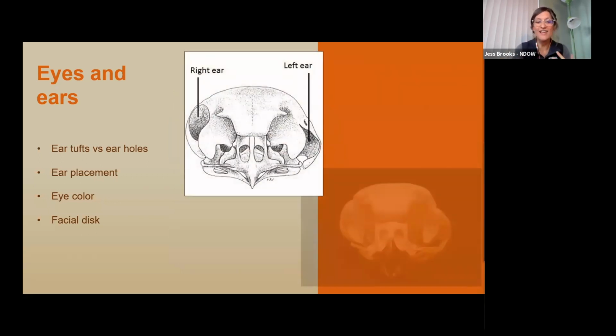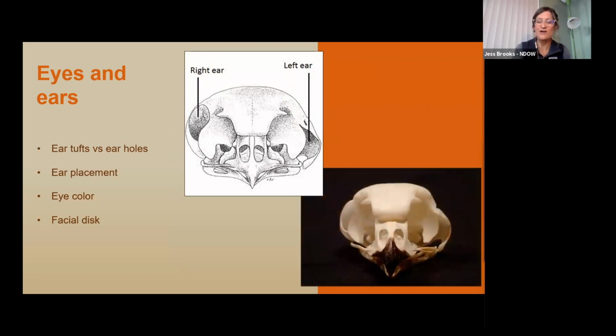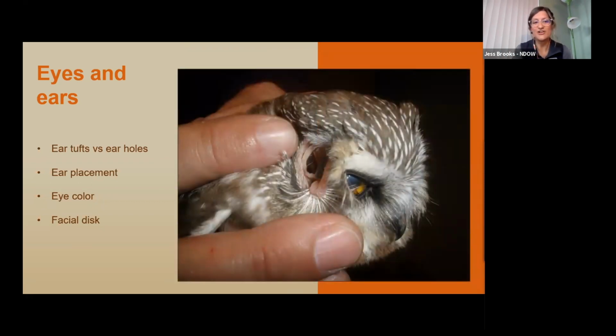So here's a drawing and a picture of a great horned owl skull, same skull that we were looking at before, but the only difference is those trumpet tubular structures are removed. We removed them so that you can see where the ears sit. So, sorry, this way, where the ears sit. So you'll see that the right ear is higher than the left ear. And that placement of asymmetrical ear holes helps them in hunting. And you can see in this picture that it's proof owls do have ears just as we do.